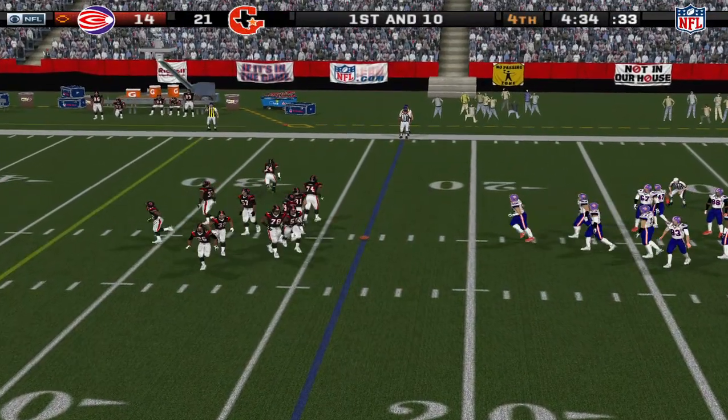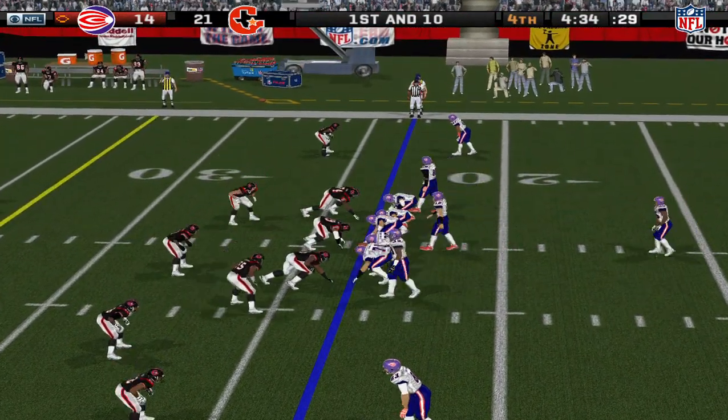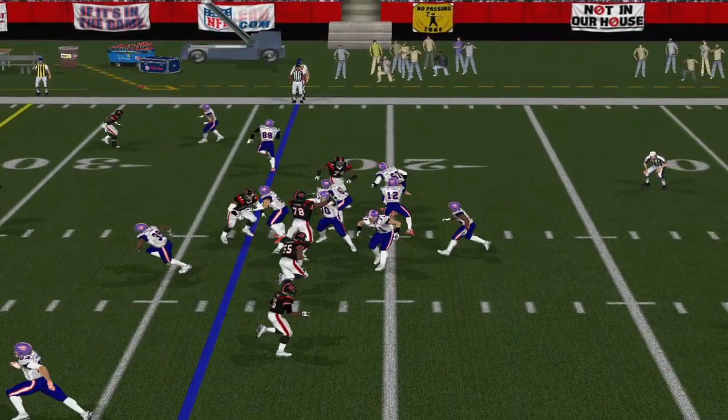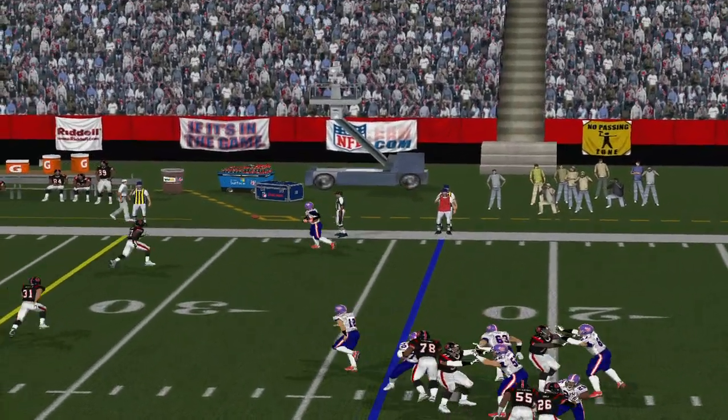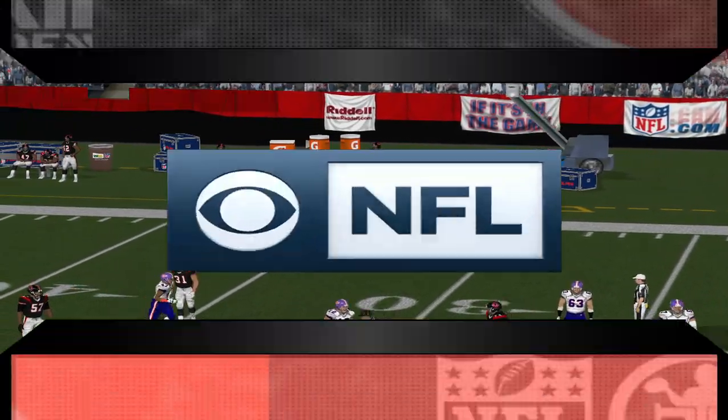They'll take over at the 23-yard line. First and 10. The blitz is on. Throwing. Turns as it fires. Takes him down at the 32.